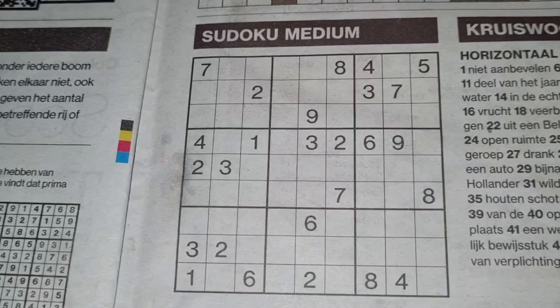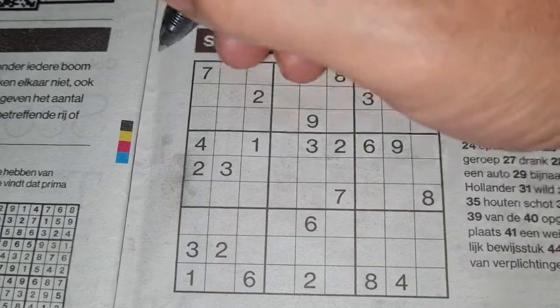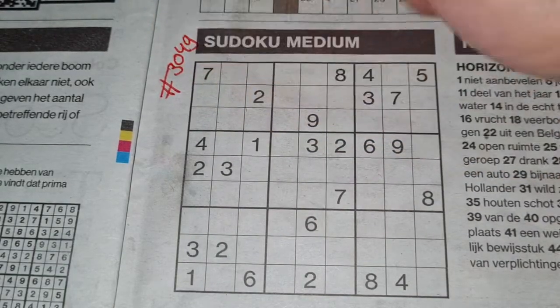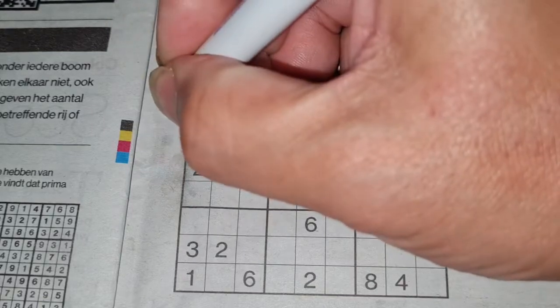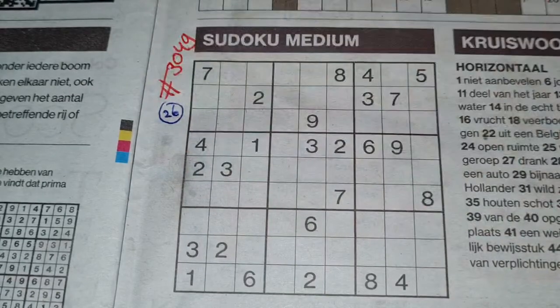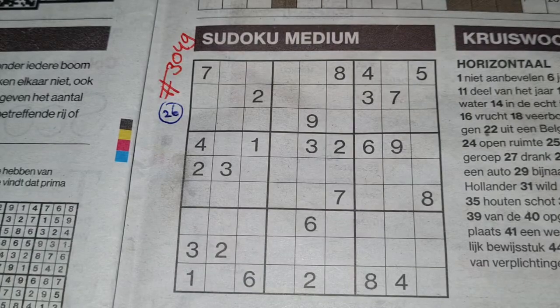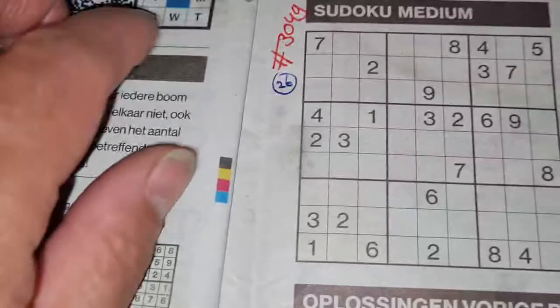Let me position the camera. Number 3049. Before I start, I always count the printed digits. Well, this one has 26. I've counted already. 26 printed digits. If you compare with the 1 star, 2 stars, 3 stars, and the 4 stars, this will be a 2 stars. Because the 2 stars has 26 also printed digits.